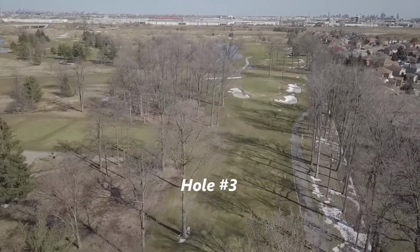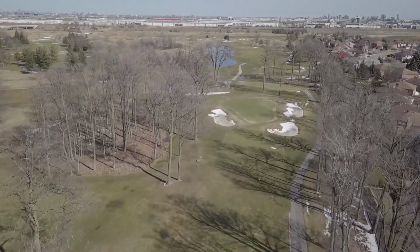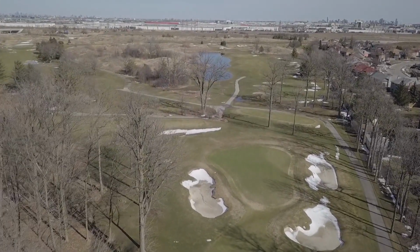So here we are, third hole. Great shape. Tees are coming along. We need some divot recuperation from last fall. And look at the green. Beautiful condition. It's coming along wonderfully.